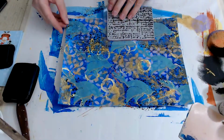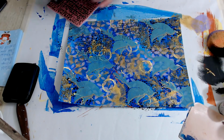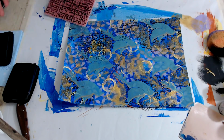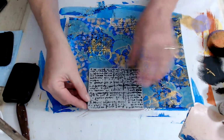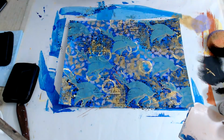That gold might still be just a little bit wet, but I love the way this stuff smells. Isn't that weird? That Stays On ink.